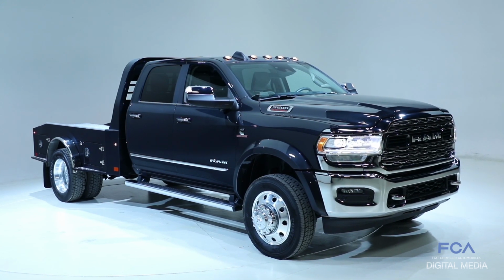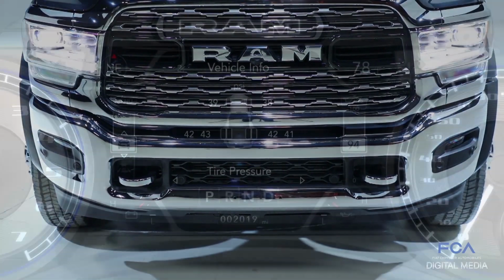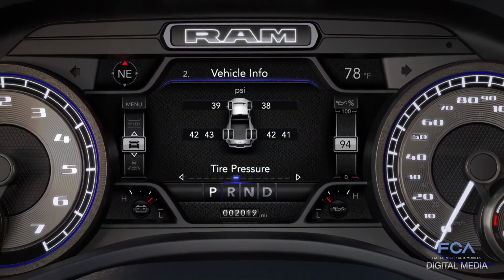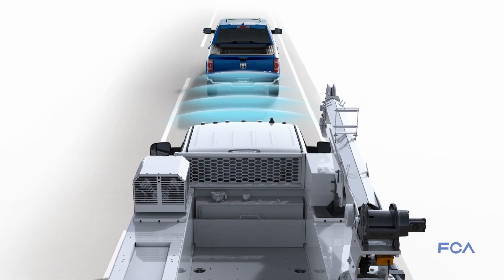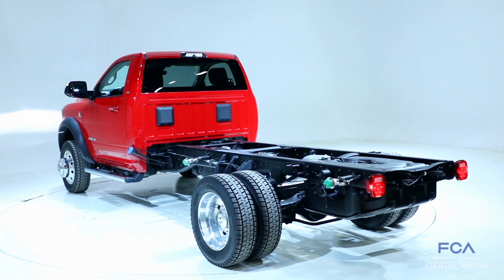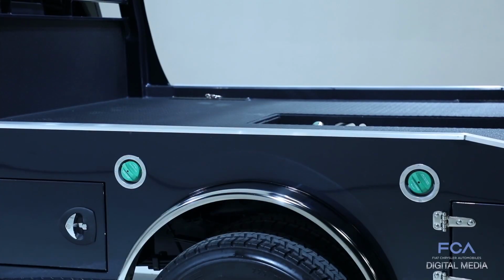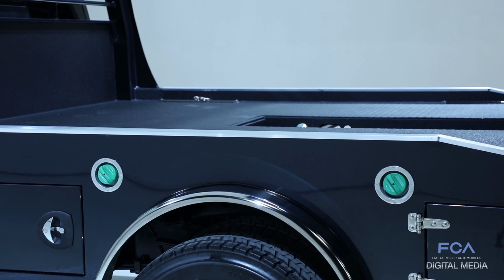luxury for the first time in the segment. It's also the only truck in the segment to offer safety features such as adaptive cruise control, forward collision warning, and automatic emergency braking on all trim levels. The 2019 Ram Chassis Cab is expected to be available for customers and upfitters alike in Q2 2019.